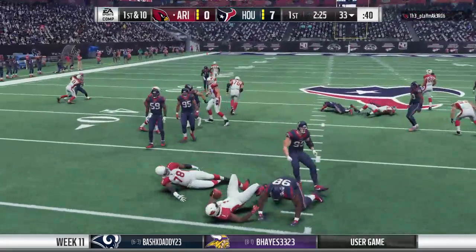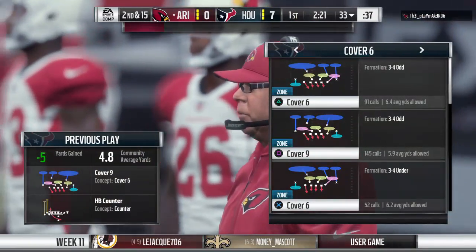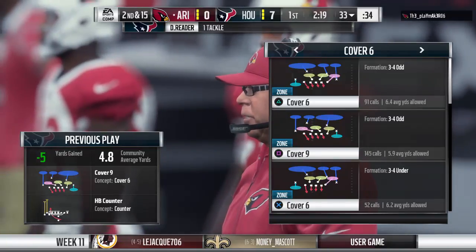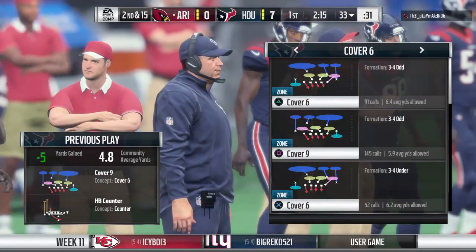Rookie first-rounder from LSU. It's Leonard Fournette. And he went nowhere. Well, he went backwards, back to the 33. That'll go as a loss of 5. And it'll make this a 2nd and long.